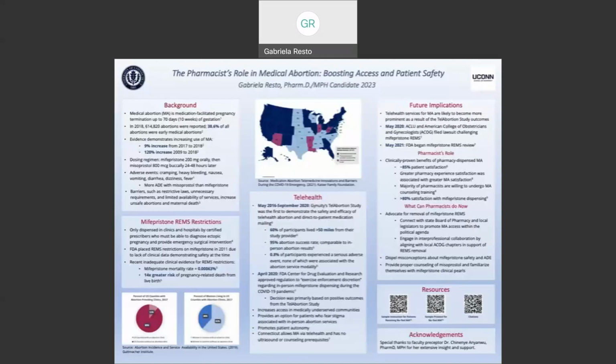So before this, patients had to go in, get assessed by providers, be dispensed the medication in office, and then be monitored over a period of time after taking mifepristone. With this study, it demonstrated that mifepristone is actually a completely safe and efficacious drug to be taken in one's home. And this was incredibly beneficial for patients that live in medically underserved areas. And we see this with the majority of patients that were involved in this study who actually lived more than 50 miles away from their nearest study provider.